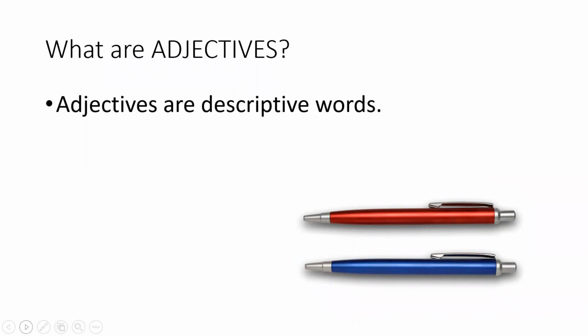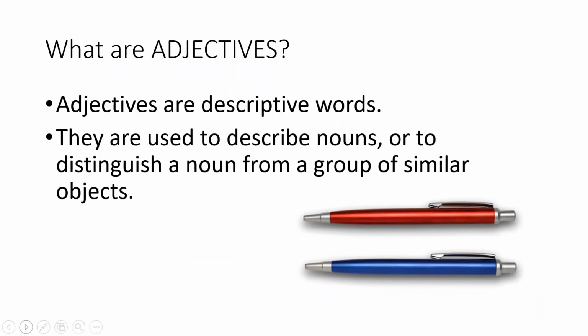Adjectives are descriptive words. They are used to describe nouns or to distinguish a noun from a group of similar objects. For example, the red pen, the blue pen. The word pen is our noun, and the words red and blue are our adjectives. If you're unsure about nouns, do check our previous clinic on nouns too before continuing on with today's session.